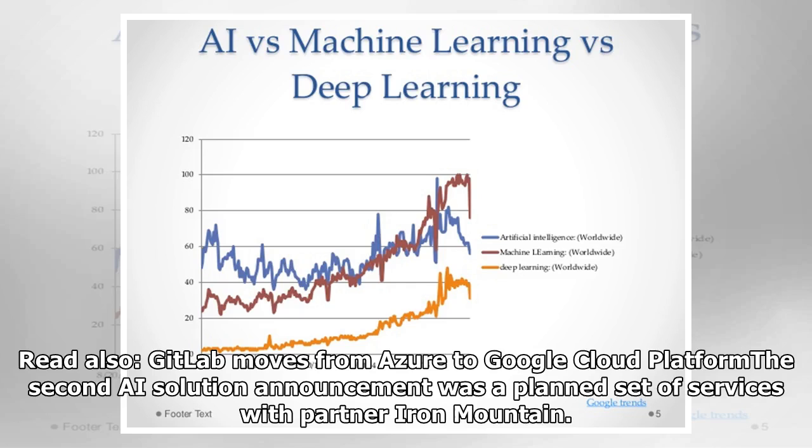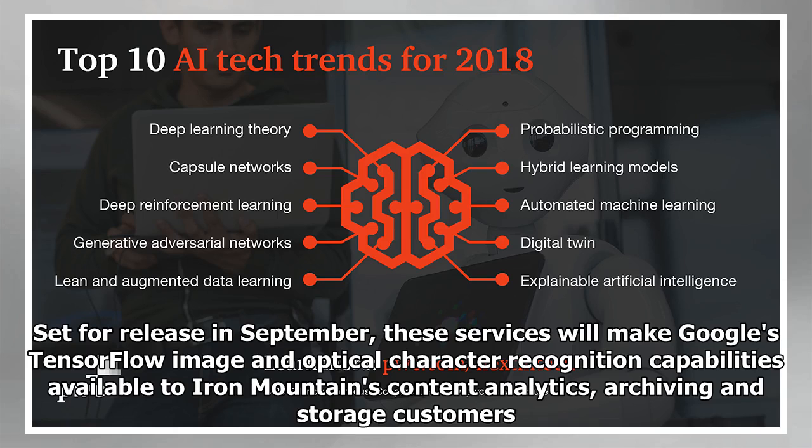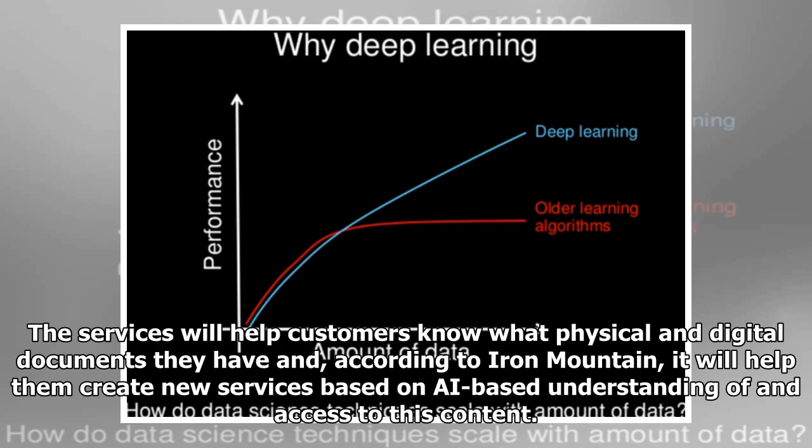The second AI solution announcement was a planned set of services with partner Iron Mountain. Set for release in September, these services will make Google's TensorFlow image and optical character recognition capabilities available to Iron Mountain's content analytics, archiving and storage customers. The services will help customers know what physical and digital documents they have and, according to Iron Mountain, it will help them create new services based on AI-based understanding of and access to this content.